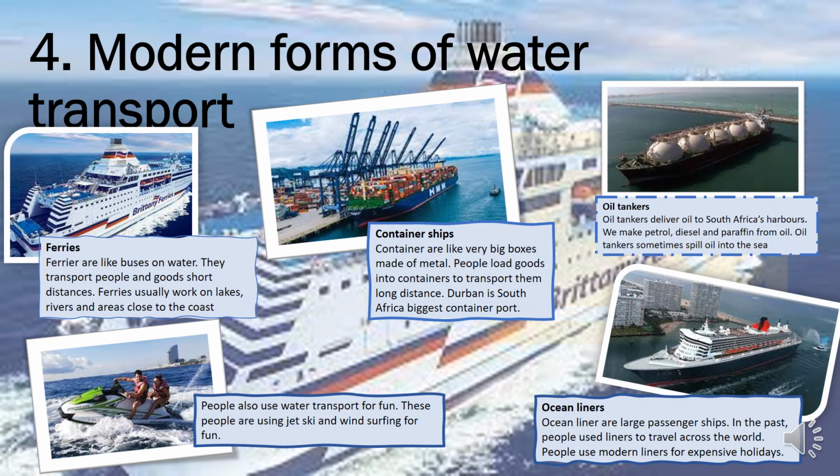Ocean liners. Ocean liners are large passenger ships. In the past, people used them to travel all across the world for tourism. People use modern liners for expensive holidays today. And what we mentioned before, jet skis. People would use this water transport for fun during summertime. If you see them at the beach, they would use it, like windsurfers, for fun. So container ships, tankers, ocean liners, and jet skis were modern forms of water transport.